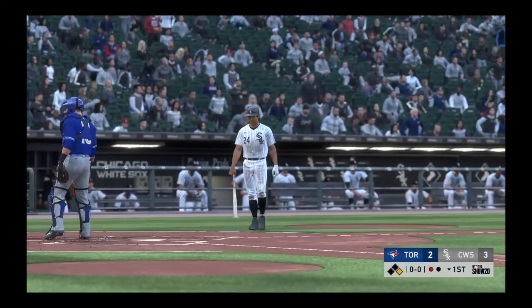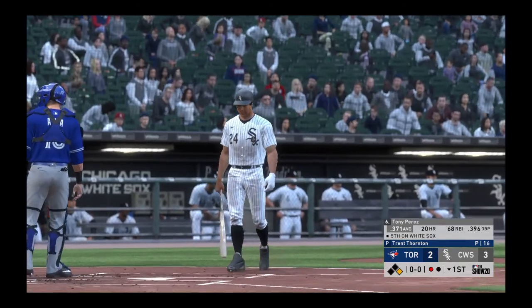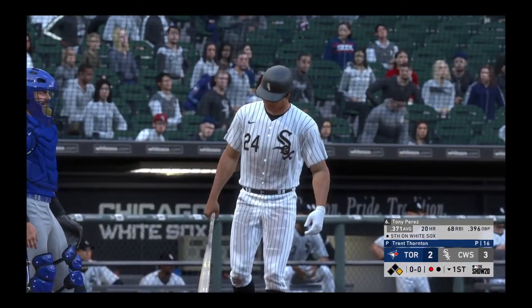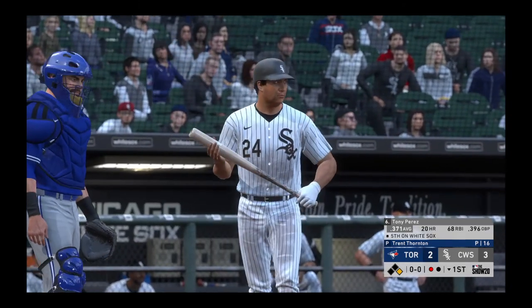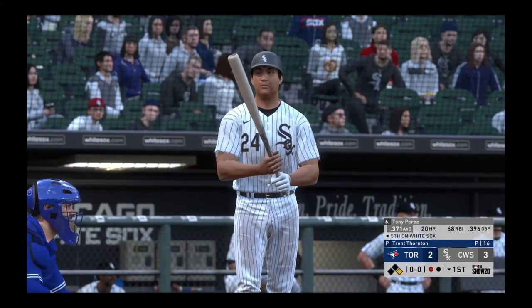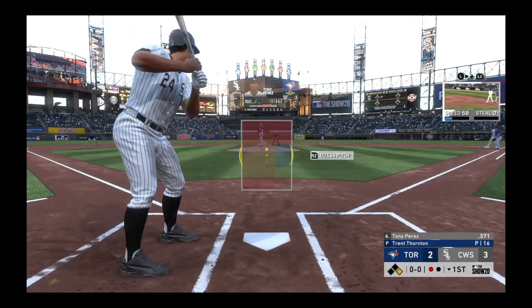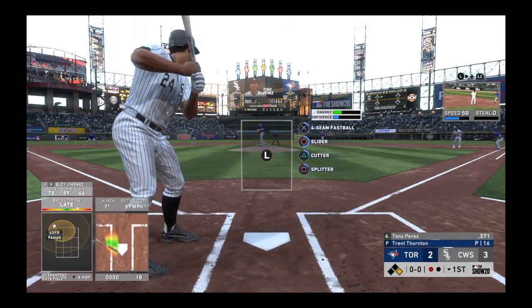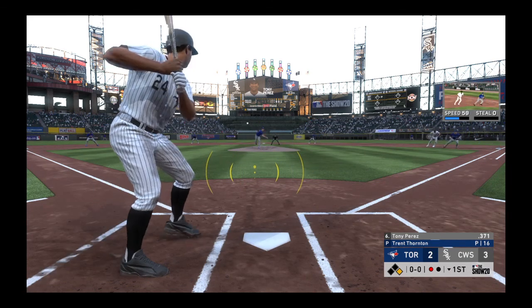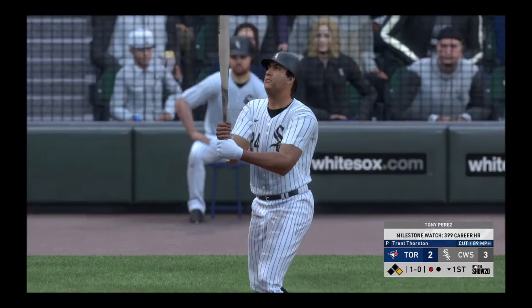So coming to the plate, Tony Perez. He enters play 6th in the American League in the batting race. One of the best hitters in baseball, and he does it with some damage too. Lots of extra base hits. He's in the top 5 in the league in slugging percentage as well. First pitch of the at-bat on its way.